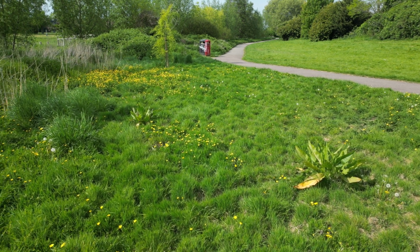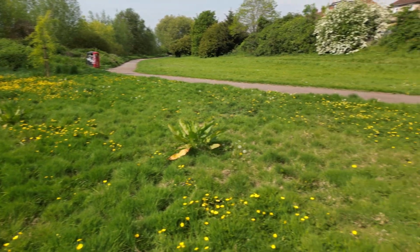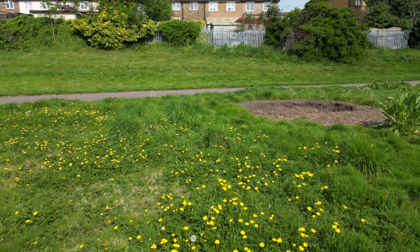Alright, so that was my amazing drone flight. It was actually really good. Got a nice shot of the roundabouts. I'm gonna get a low down shot in that area some other time.